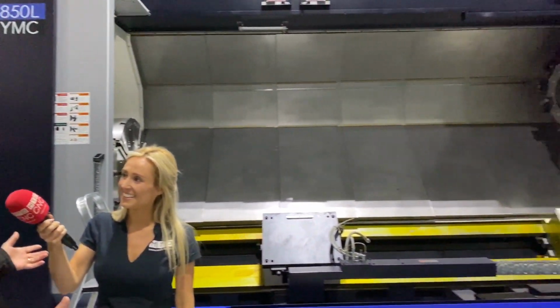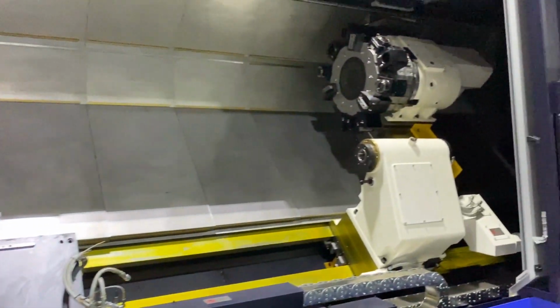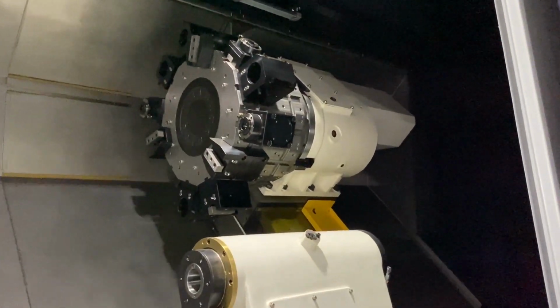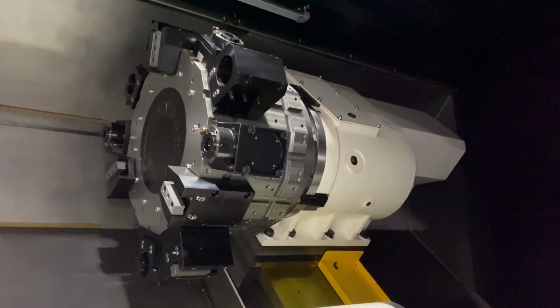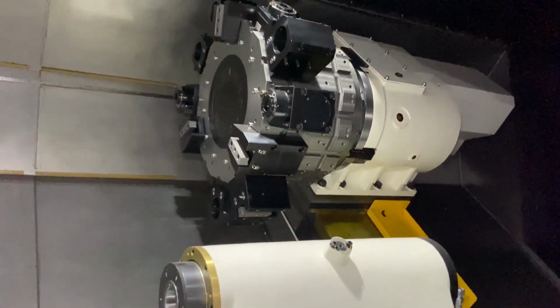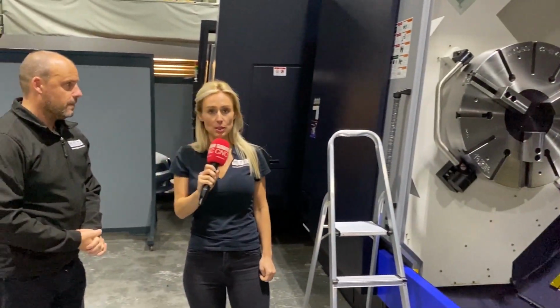A Y-axis machine. Often you look at machines like this, and they might not have a Y-axis. The milling might be done elsewhere, but this is a Y-axis. It has almost like a double width turret on it as well. Here, you'll notice if you look to the left and the right of the turret, you've got the ability to have larger tools on here that are fully supported, or have even more support on that turret as a result of the width of it, which means you've got a much more stable cutting environment. But what a huge turning length as well. It's absolutely massive.